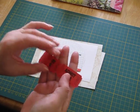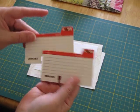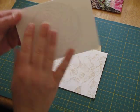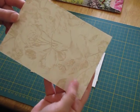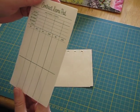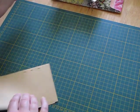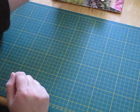A couple of tickets. Rolodex cards. My first ever Rolodex cards. I think this is a postcard. An art one. That'd be nice to colour in. Some paper. It's a lovely floral. It says contract score. Oh, okay, so that'd be for baseball or something, maybe. Hard to tell. And some more papers. So thanks, Mary. That's wonderful. I love it all.